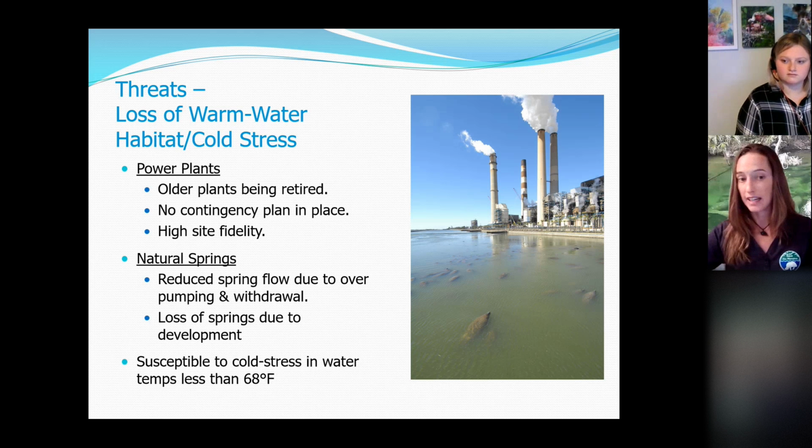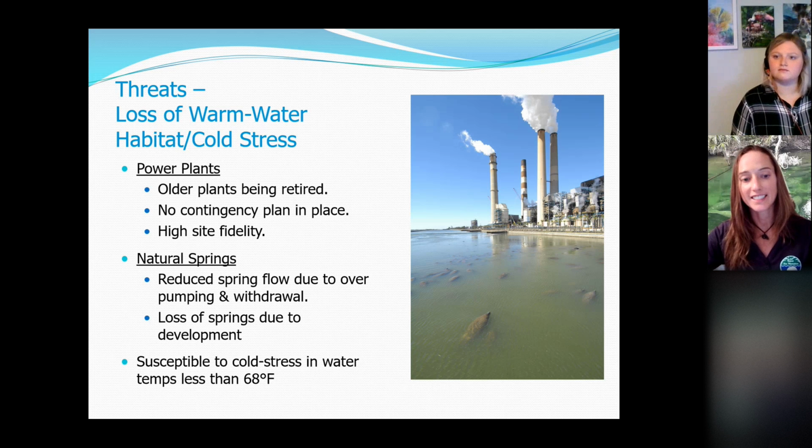Manatees also have a very, very high site fidelity, which means they're really migrating back to those same warm water habitats year after year after year, and the mothers teach their calves to do that. So weaning them off from one site and trying to make them go to another site is not all that easy. And then we have the natural springs, which face their own threats.